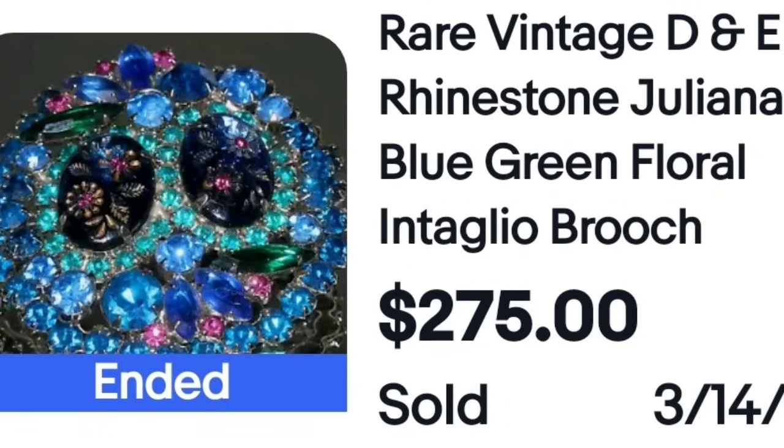So I think there are a lot of Giuliana pieces that are unmarked. This one, again, rare, vintage, rhinestone, blue and green. You want to put your colors in there. Intaglio brooch, sold for $275.